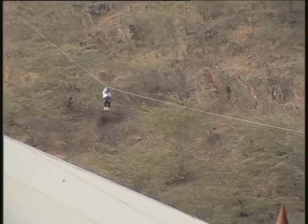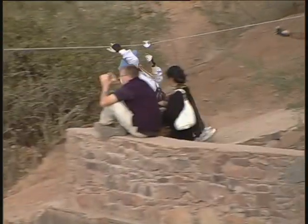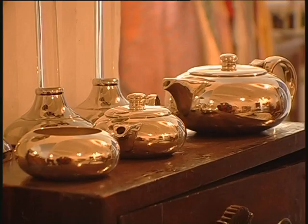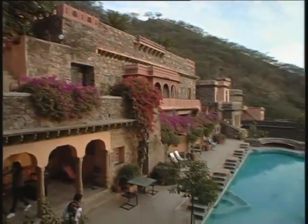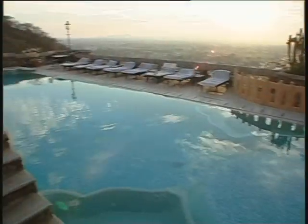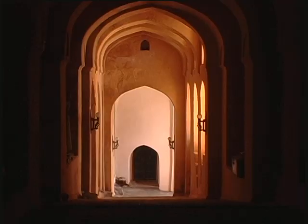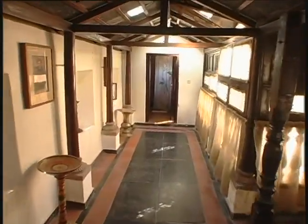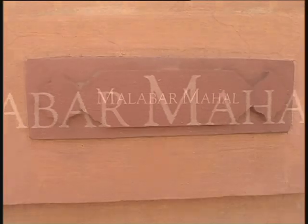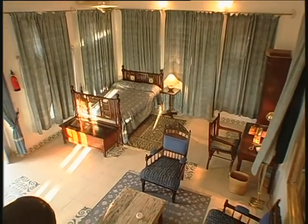Exclusive at Neemrana, India's first aerial zipline experience, make sure it's on your things to do list. But if you'd rather keep your feet on the ground, visit the Neemrana shop or go for a guided fort tour or simply relax by the pool. You get to relive a bygone era as you walk through the maze-like corridors of this charming fort palace. Rooms are identified not by numbers, but by names, as exotic and unique as the style and ambience on offer.